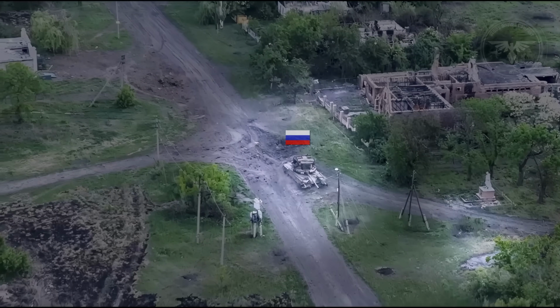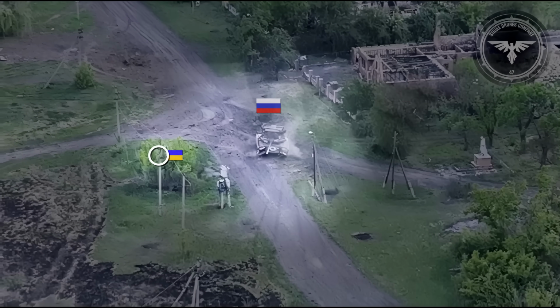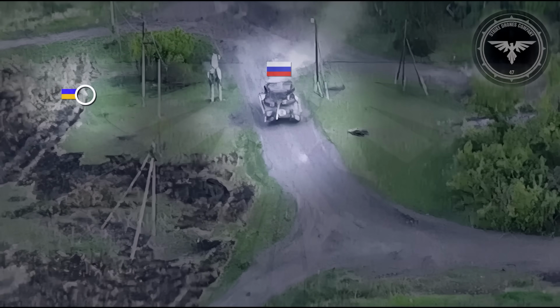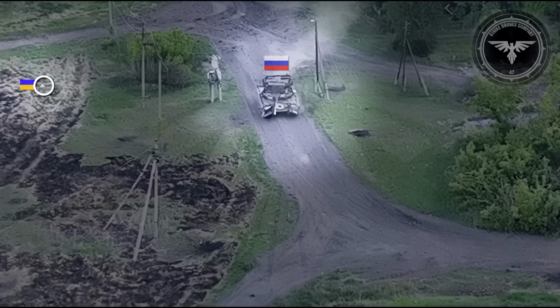Passing through yet another destroyed village, the Russian tank wasn't ready for what happens next. The video shows how the drone dives into the tank. This is where the tank's vulnerability is. If an AFU pilot can get a drone in there, the target will be turned into atoms.